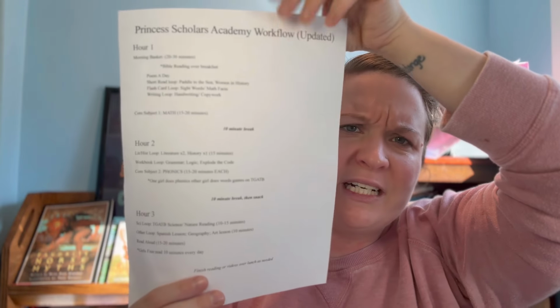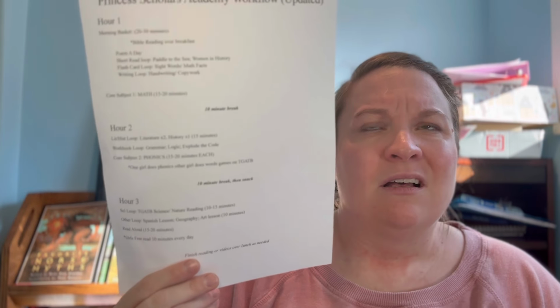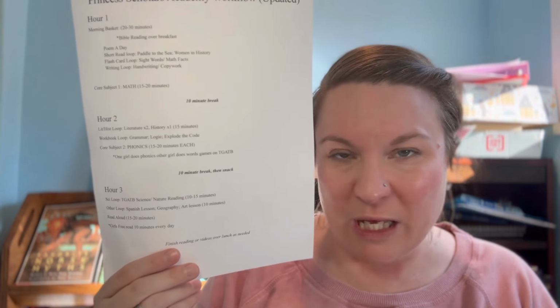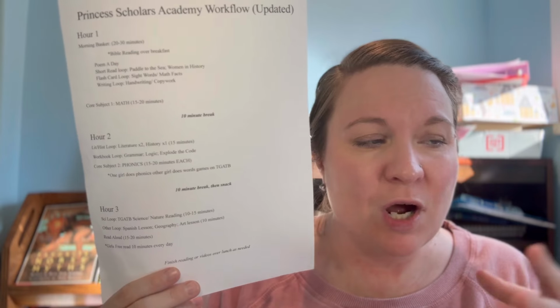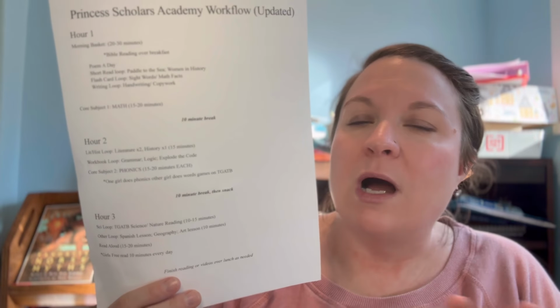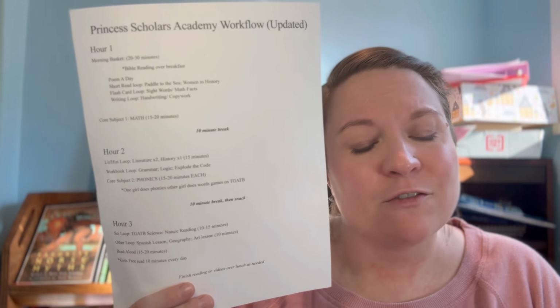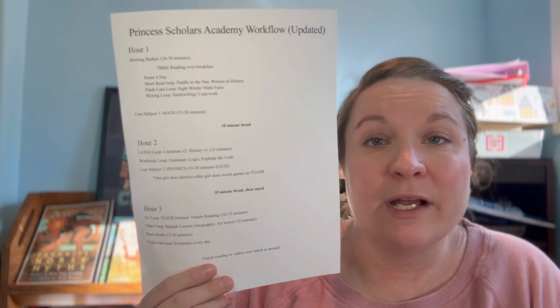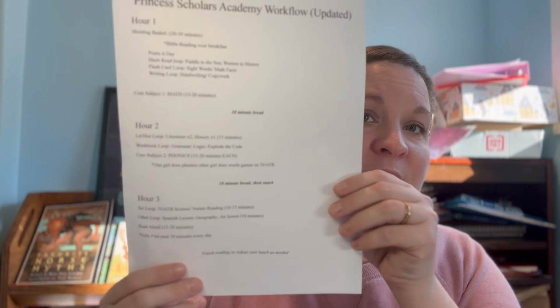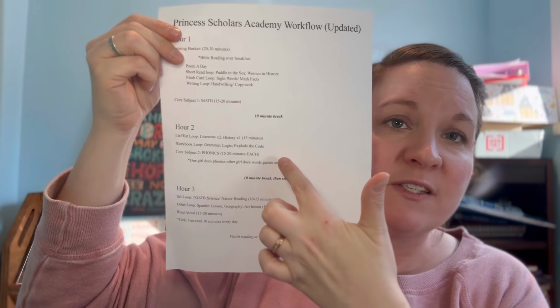I was a little worried we needed to do more grammar, but first language lessons is so gentle that it's okay if there's a week between them. You're not hopping through concepts. It is very slow, almost too slow. So I'm not really worried about just doing it once. They're also in 1st grade. If they just know what a noun and a verb is by the time we're done, I'm fine with that. But this just allows us to move through several different subjects.